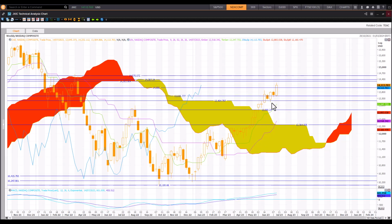Very strong performance, getting closer to key resistance levels. Broke past the 14,000 and now very close to 14,303, 14,387 and 14,575. These are the upside resistance targets in the current rally. Now if these resistance levels hold, there's consolidation risk back down to the front end cloud support levels that can retest these 13,404 and 13,000 levels as well, in view of potential seasonal weakness between September and the October low.